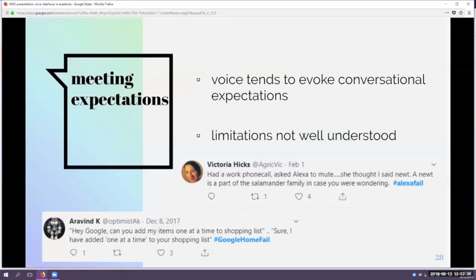Meeting user expectations is another requirement. Voice-based interactions tend to build expectations for a true back and forth conversation, and people generally have poor understandings of the real limitations of these devices, so you get to see a lot of hashtags with device fail. A mismatch between expectations and capabilities will lead to user frustration, disappointment, and disuse.